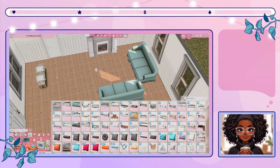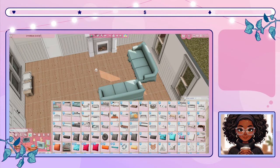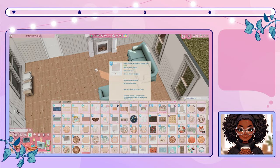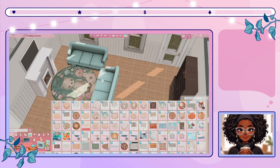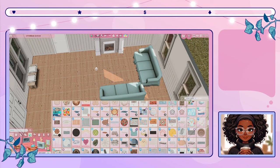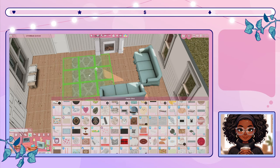Ooh, this cute little bench in the hallway here. Over here, let's try to get a rug. Look, we were able to furnish her house and we don't even have money like that. Look at how many rugs I have, bro. Look at all these rugs. That is so cute, but I'm not going to put that one down. I got these ones off CurseForge by Sam Tuse months ago.